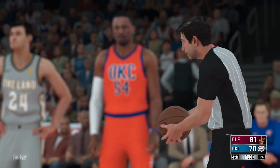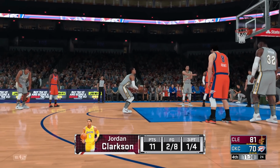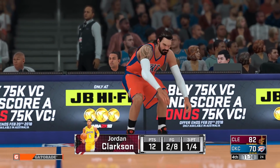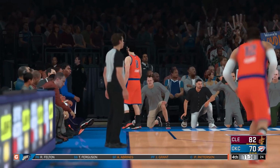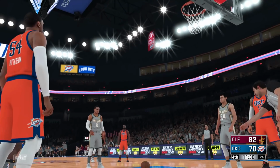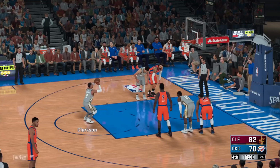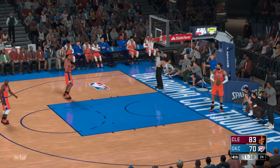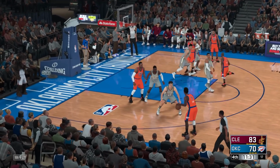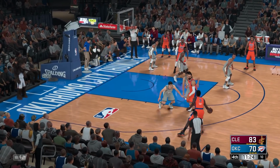Shooting 2, gentlemen. And he makes the first. Adams, he's checked in for Oklahoma City. And both free throws good for Clarkson. Thunder trailing by 13. Felton kicks to Grant. Screen by Adams. Grant outside. Adams sets the pick for Grant.